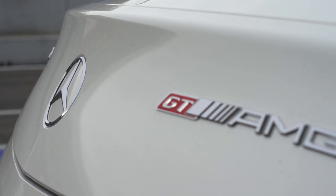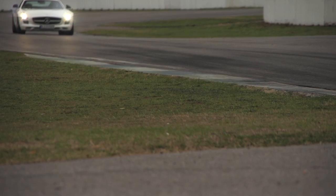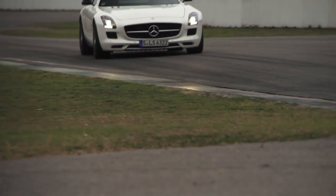Is the GT package worth the extra cash? Well, probably not. But if you're in for a penny, you might as well be in for the whole pound, huh?